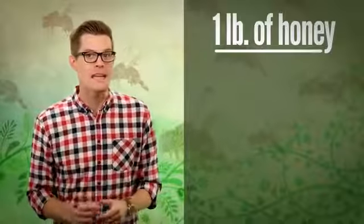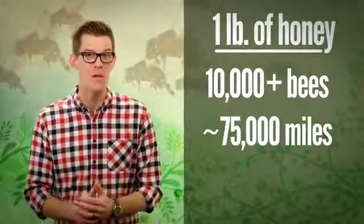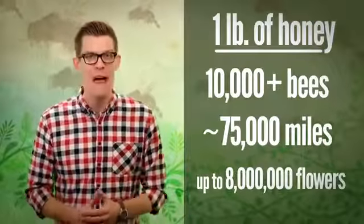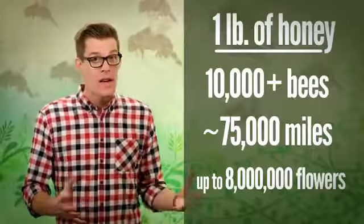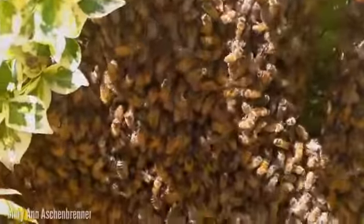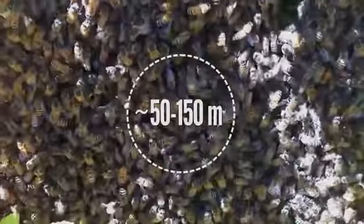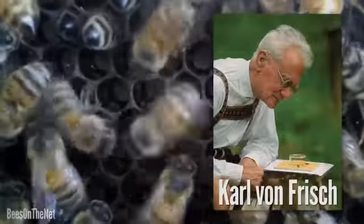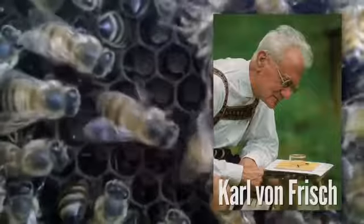For 1 pound of honey, tens of thousands of foraging bees will together fly more than 3 times around the world and visit up to 8 million flowers. That takes teamwork and organization, and although they can't talk, they do communicate with body language. Foragers dance to tell other bees where to find food. A circle dance means flowers are pretty close to the hive, but for food that's farther away, they get their waggle on. The waggle dance of the honeybee was first decoded by Carl von Frisch, and it's definitely one of the coolest examples of animal communication in nature.